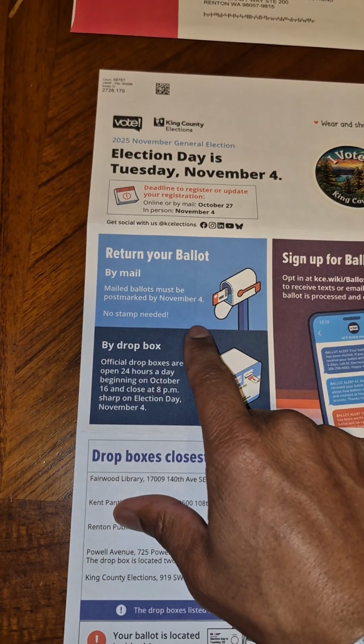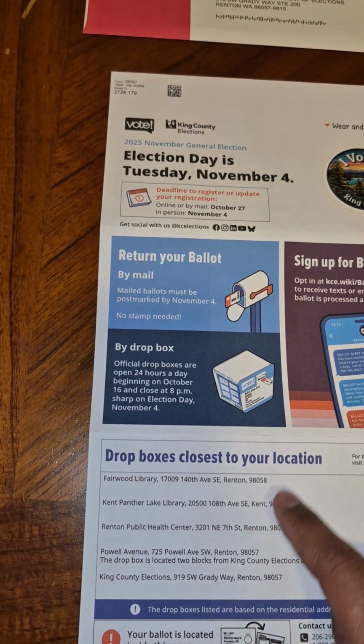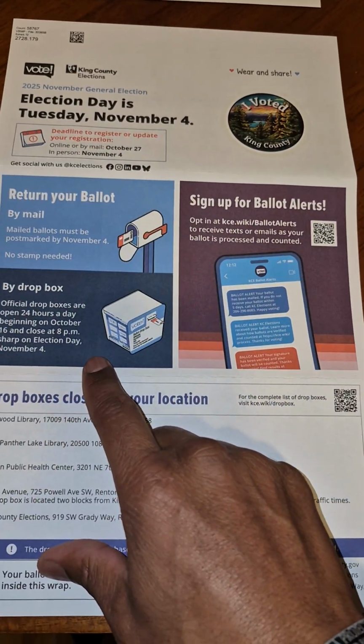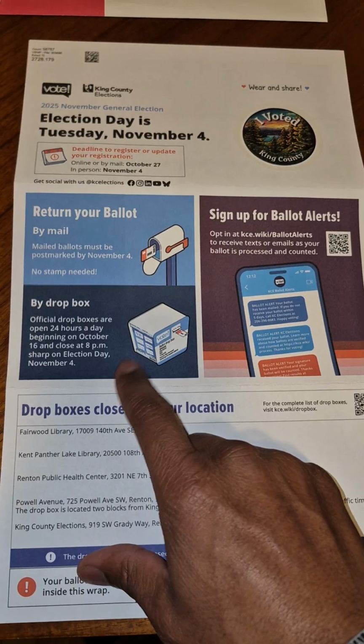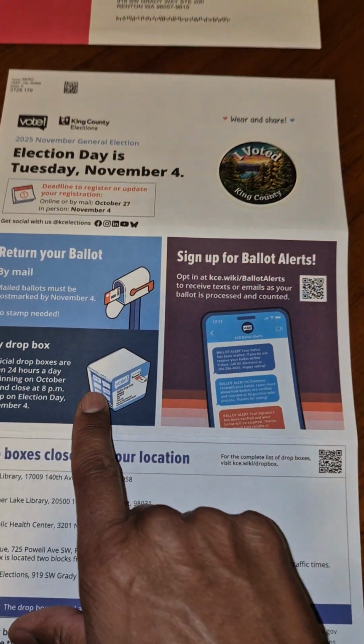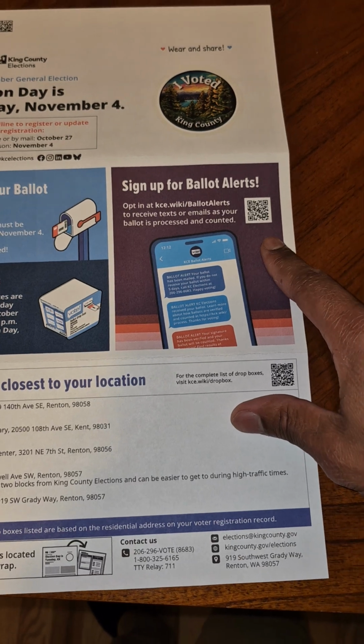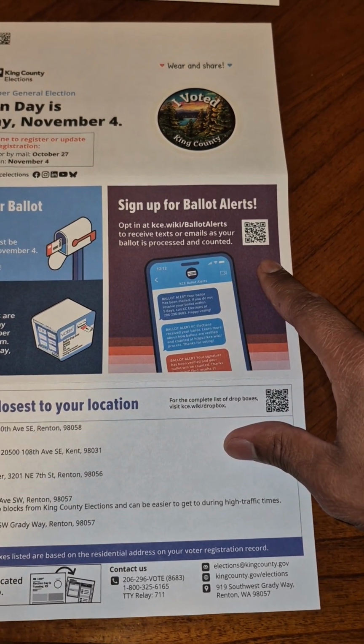Tells you how you can return your ballot. Again, if you're mailing it, you want to have it mailed out by this Friday at the very least. Or drop box location. Also shows you where you can sign up for ballot alerts and track your ballot and see when it's been counted. This is for King County.